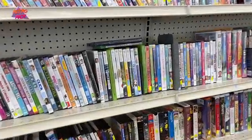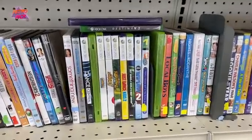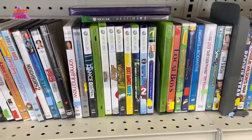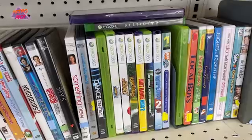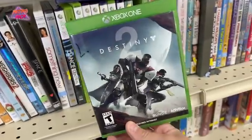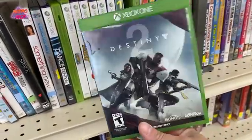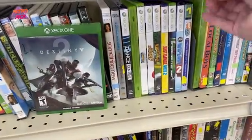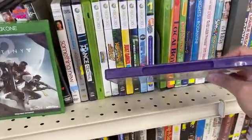So I was here yesterday and we saw all of these games. Looks like they've all been picked through. Probably some decent games here before, but nothing really of note. A couple more were added. Destiny 2, Xbox One, not a ton of value, but it's only $2, so we'll get that. We don't find Xbox One games very often, so anytime that I do, I'll usually pick it up.